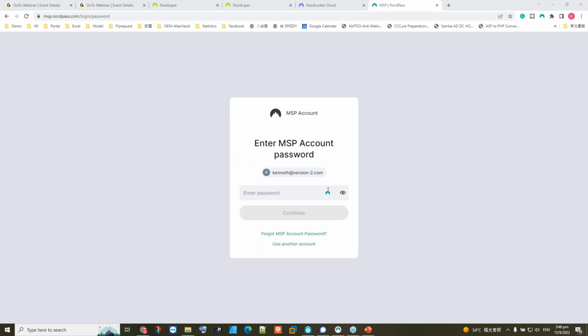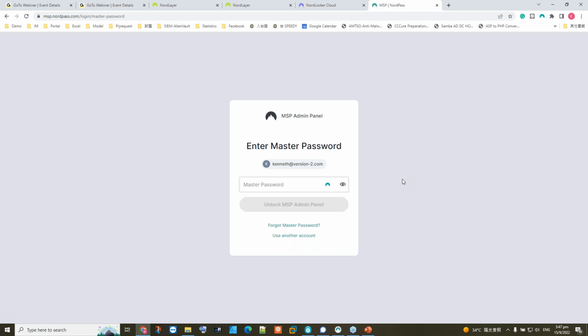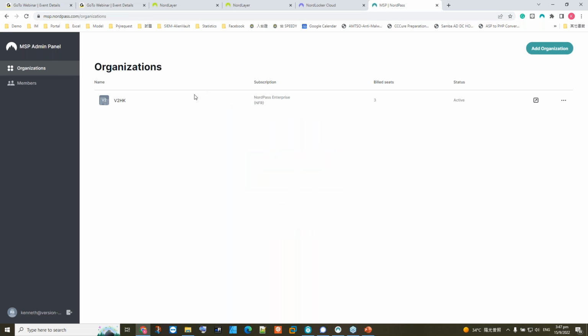So I can use LogPass to create a password. Okay, I already enforced the MFA, so give me a minute. Let me log in to the MFA. So here I got the master password. Okay, so we go to the admin.